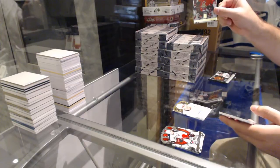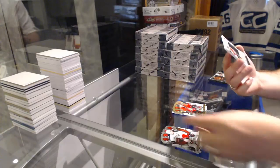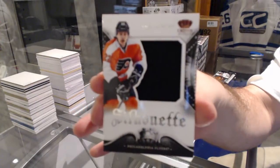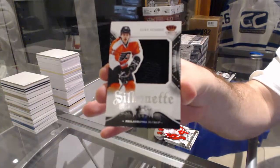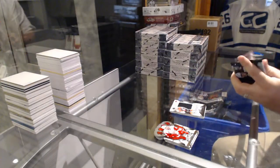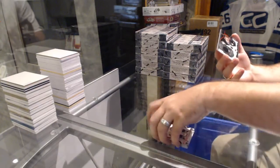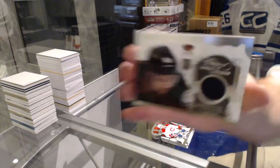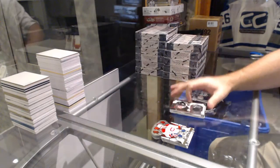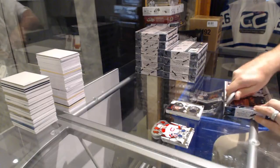We've got a gold rookie number to $4.99 of Jean-Gabriel Lepage for the Ottawa Senators. And a silhouette jersey for the Philadelphia Flyers, Luke Shen. Luke Shen silhouette jersey. And we finish off for the Anaheim Ducks, a Heirs to the Throne jersey of Emerson Edom. All right. Extra autograph in that box. Not too shabby.